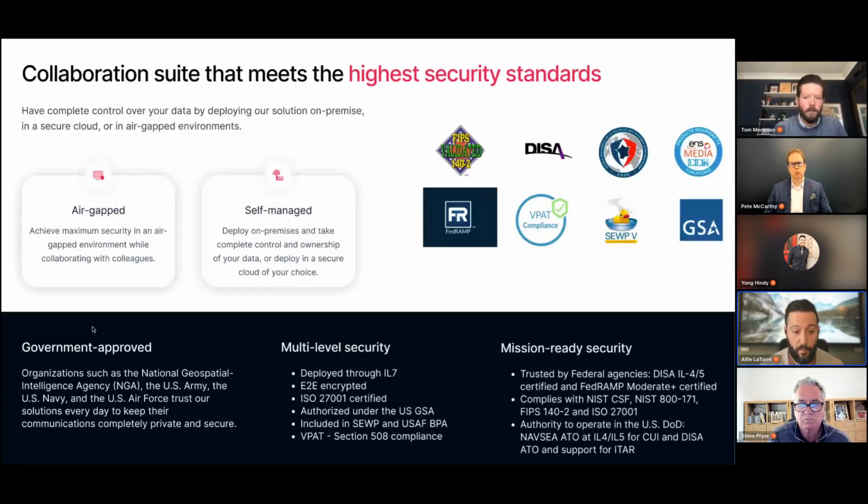All three of our organizations and the solution as a whole are a trusted partner to numerous federal agencies: NGA, U.S. Army, U.S. Navy, the Air Force. We've got authorities to operate within the Department of Defense, which I think has been mentioned, all the way up through the top secret level for our intelligence community, and deployment at several impact levels. So really, it's a demonstration that we can operate across several impact levels based on what agency, what the mission needs.